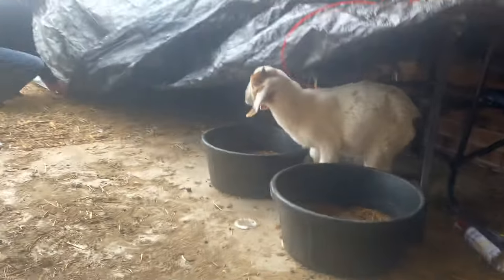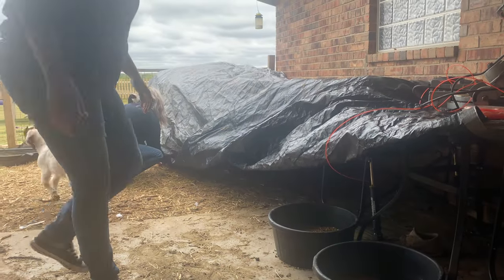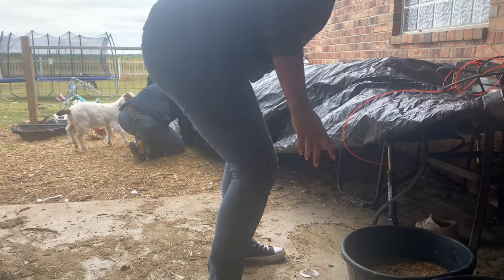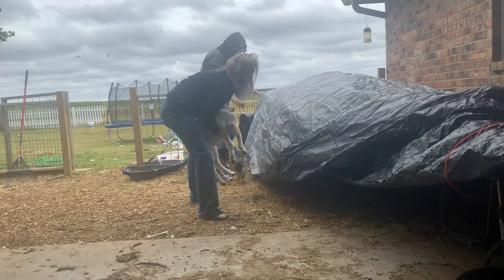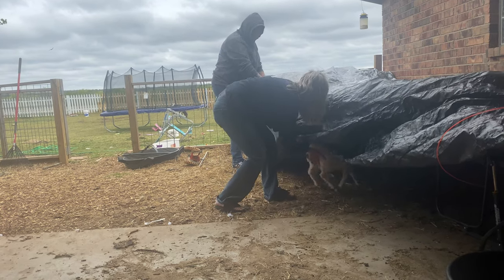All right, so we made us a little makeshift goat fort house out of tarp. Hey, can we cut this under? Yes, you can. We made it out of hay, an old farm table we had in the garage, just a random tarp out here, and then these little lovely animals that just want to get in the way and think they're helping, but they ain't. Bradley's scared of going underneath there.